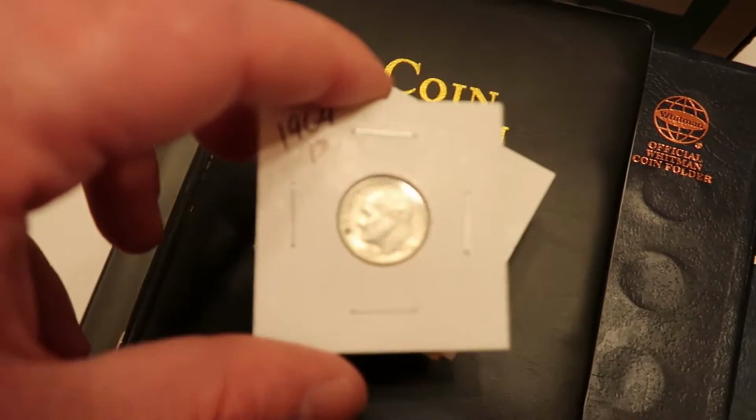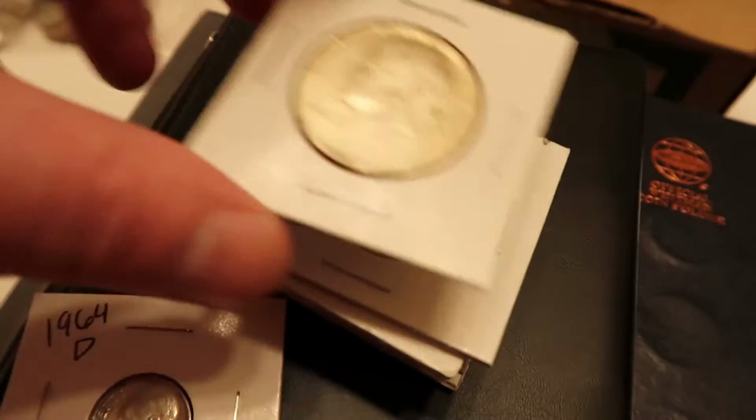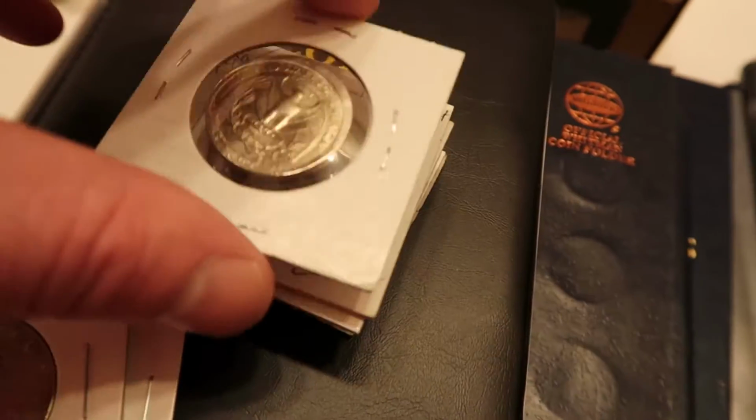All right, and then random coins in here I'll have to go through. I have no idea what this stuff is. Some are tokens. A quarter that someone sent me, not sure what that is. These are just silver coins. Let's see. So we just got a silver dime, silver half dollar. Some of these are in rough shape, might give away for a free giveaway.